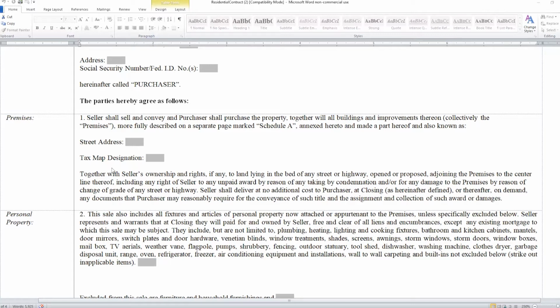The tax map designation, this is also known as the section, block and lot. That's really what you're actually purchasing, because the street address may differ from the postal address. The tax map designation is the best way to identify which property you're buying and selling. And again, if you don't have that prior to, that's okay.